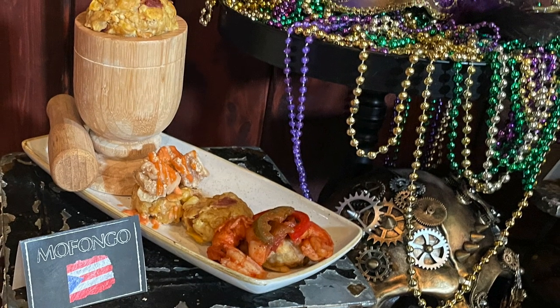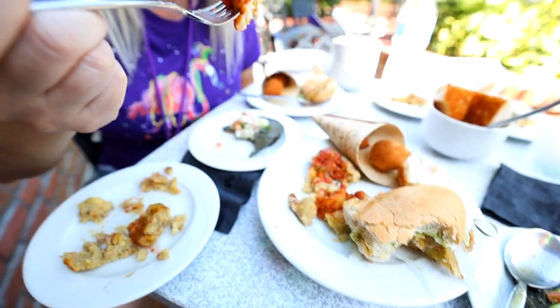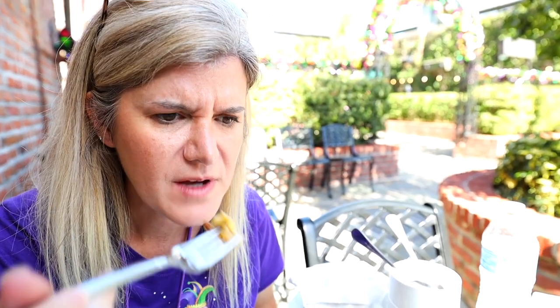Next up is the Shrimp Mofongo from Puerto Rico. It's mashed up plantains with shrimp and sauce. Not my favorite. It's also not super hot, so that probably doesn't help. All right. That's a little head scratcher, isn't it? I'm not sure how I feel about it. I'm with you. I think if it was warmer, I probably would like it more. It's not bad. It's different.